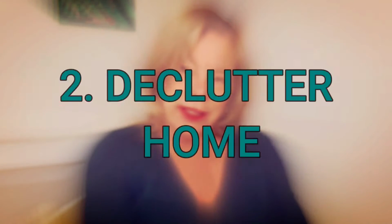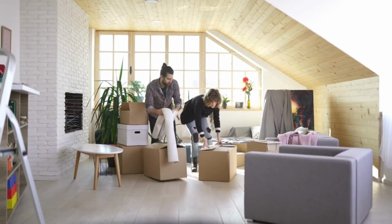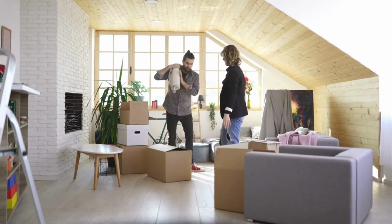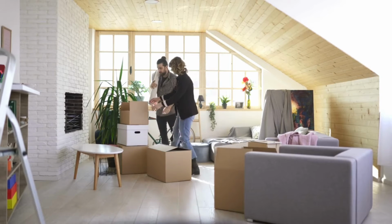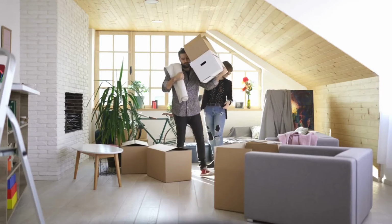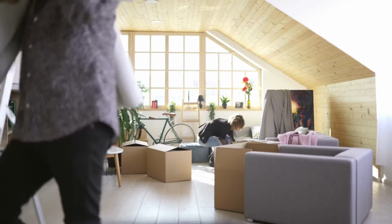So number 2, prior to even getting your house on the market, take a look around your house and take a couple weeks at least to really pare things down. Take a look at those extra books, extra clothes, toys, etc., and get things organized. Donate some things if you'd like to. There's plenty of people that would like some of your old things. So just pare it down, and you want the house to look not cluttered at all. You want it to look kind of sparse, in fact.